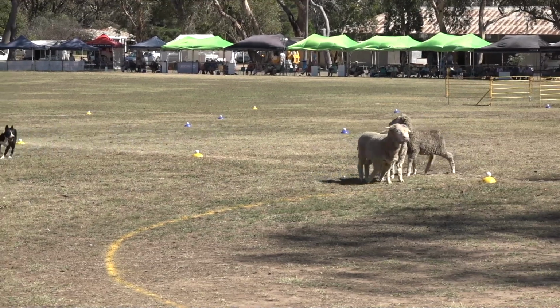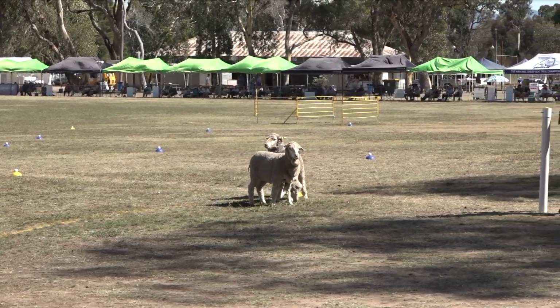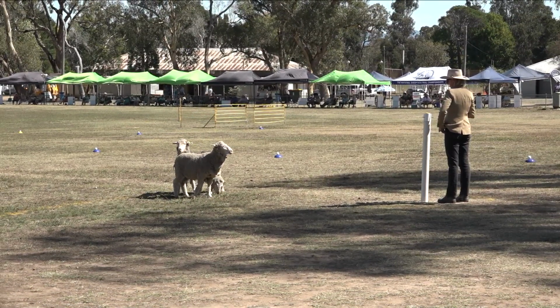Almost in the delivery area. Yeah, nice working dog. He's standing off the sheep a good 8 or 10 metres, and yet he's still able to steer them and start them. The dog has a presence.